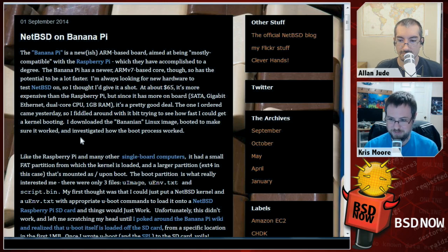Unfortunately, Ethernet is one of the few things not working, is being looked at, and he's hoping to get it fully supported for the upcoming NetBSD 7.0. So I guess the interesting difference between a Raspberry Pi, which is ARMv6, is the Banana Pi is ARMv7 based, so apparently has potential to be much faster.